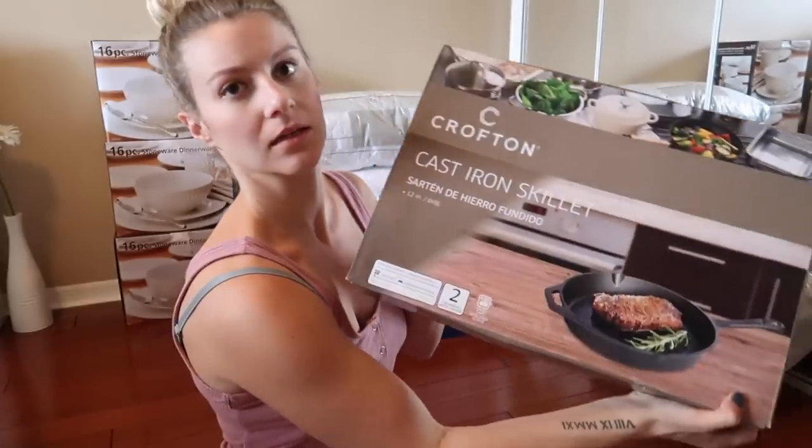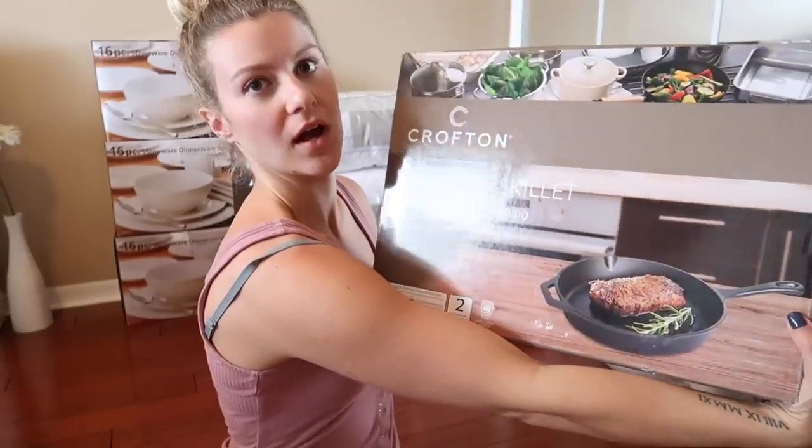So then I also got a cast iron skillet. This is what me and Mitchell really enjoy cooking our steaks in when we do cook steaks. This is actually from Aldi's. I don't know if you guys are familiar with Aldi's or not, but it's more of a European store. I think it's a German store, but they have really good stuff there for like good prices. So that cast iron skillet was only $15.